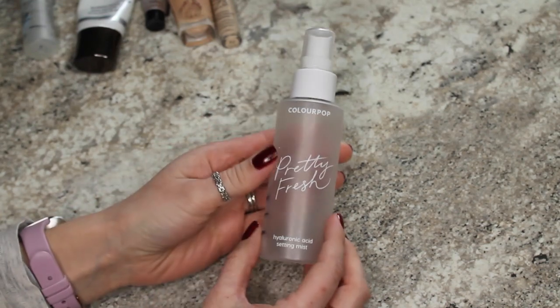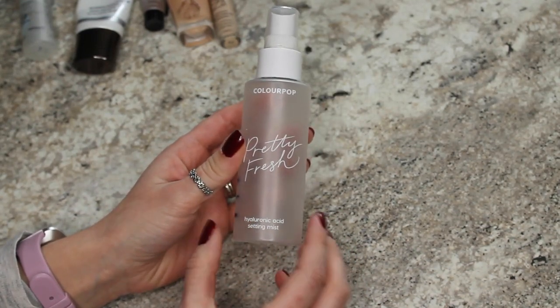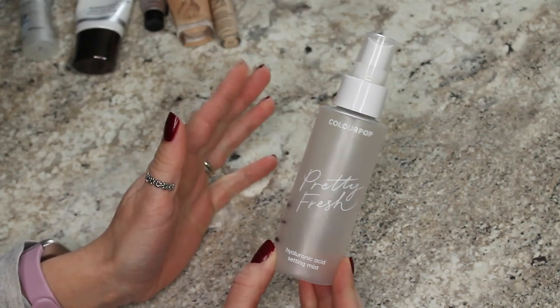I finished one setting spray. This is the ColourPop Pretty Fresh Hyaluronic Acid Setting Mist. This was great, especially in the winter for me when you need a little bit of a boost of hydration.